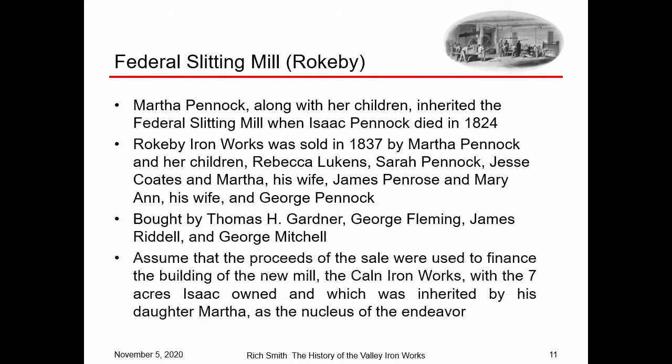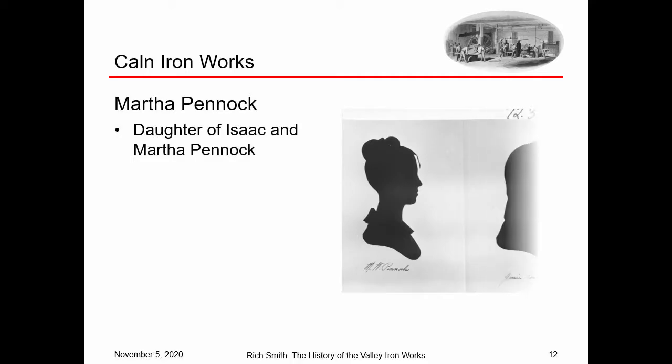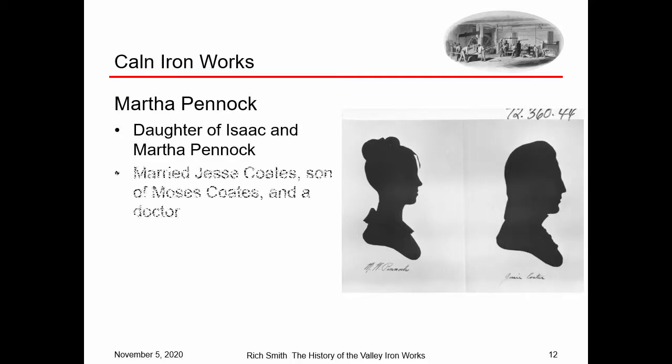The mill was bought by a group of 4 men, and I can only assume that the proceeds of the sale were used to finance the building of the new mill, the Callan Iron Works, with the 7 acres Isaac owned in the area, which was inherited by his daughter Martha and served as a nucleus of the endeavor. Martha Pennock was the daughter of Isaac and Martha Pennock, and she married Jesse Coates, the son of Moses Coates, for whom the city of Coatesville is named.